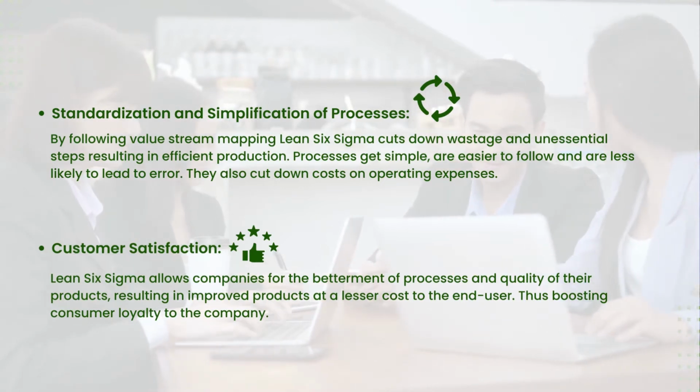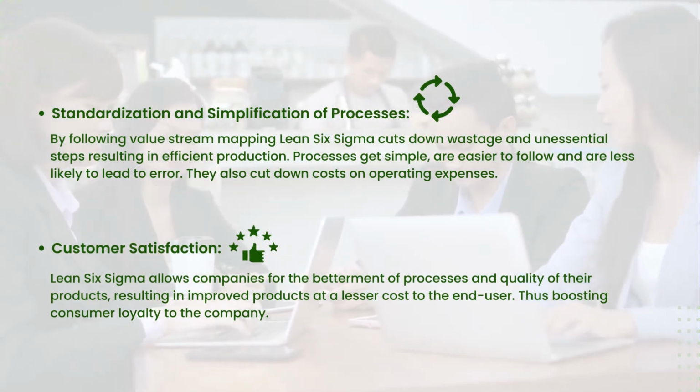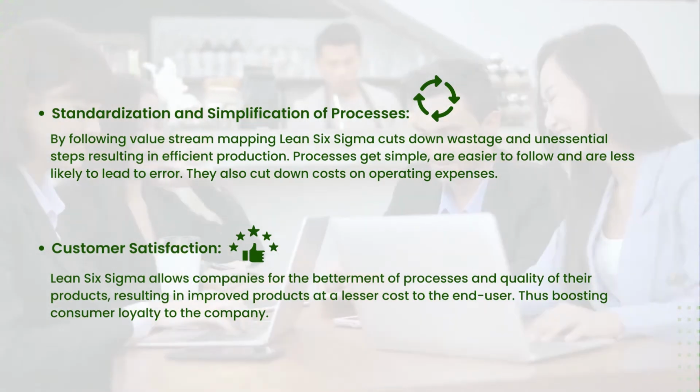Customer satisfaction. Lean Six Sigma allows companies to improve their processes and the quality of their products, resulting in improved products at a lesser cost to the end user, thus boosting consumer loyalty to the company.